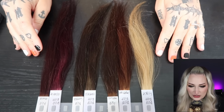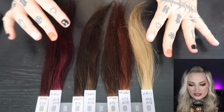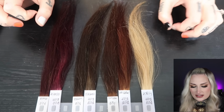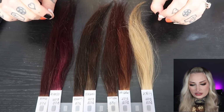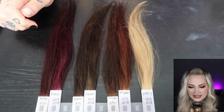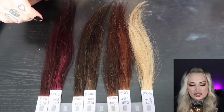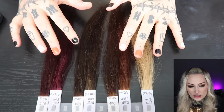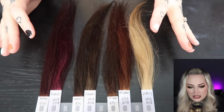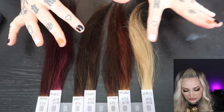Here are what the shades look like, and let me tell you, none of the shades were bleeding when I was rinsing them, which is extremely impressive. I could not believe how little these shades bled. The browns didn't even bleed at all. This one bled a tiny bit for like 1 second, which literally shocked me with how dark these colors are and how much depth they have behind them. I could not believe how little they bled. So let's go ahead and run through the shades.